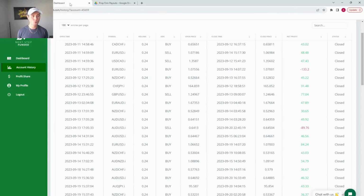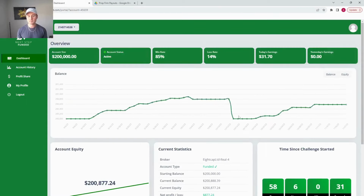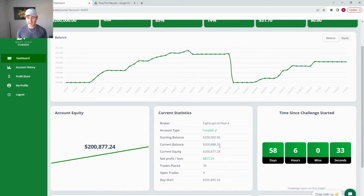And I'm going to show you one of these accounts that I am personally trading. I'm going to go to the dashboard and show you that I am up a little over $800 on a 200K account. And I know that's a little less than 0.5%. But again, we just started trading this about a week and a half ago. And we can see just how consistent it is. I mean, $800 is $800.